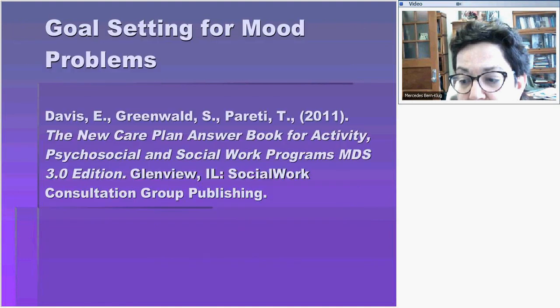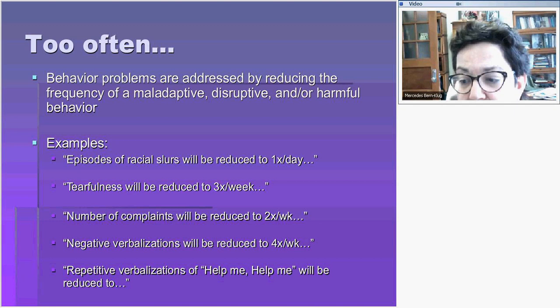Okay, I've got about 10 minutes left. I'm going to talk briefly about goals and how they relate to assessment, and I'll turn it over to Deb. One of my favorites, and I really have no links to these folks except I love their work and they know it, is a great book out there, the New Care Plan Answer Book for Activities, Psychosocial, and Social Work Programs, MDS 3.0 edition. It's available online, but some of the stuff comes directly from that.